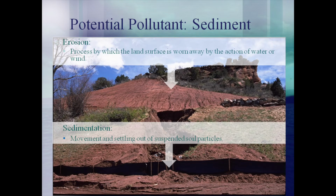The discharge of sediment is a common concern at construction sites. Therefore, the DOTA has included BMPs in the Stormwater Management Program Plan, or SWMP, that can be found on the DOTA website, that address both erosion and sedimentation. Erosion results from the displacement of soil particles due to the wind or water runoff. If erosion can be controlled on a construction site, then sedimentation, which is the movement and settling out of suspended soil particles off-site, will not be a concern.